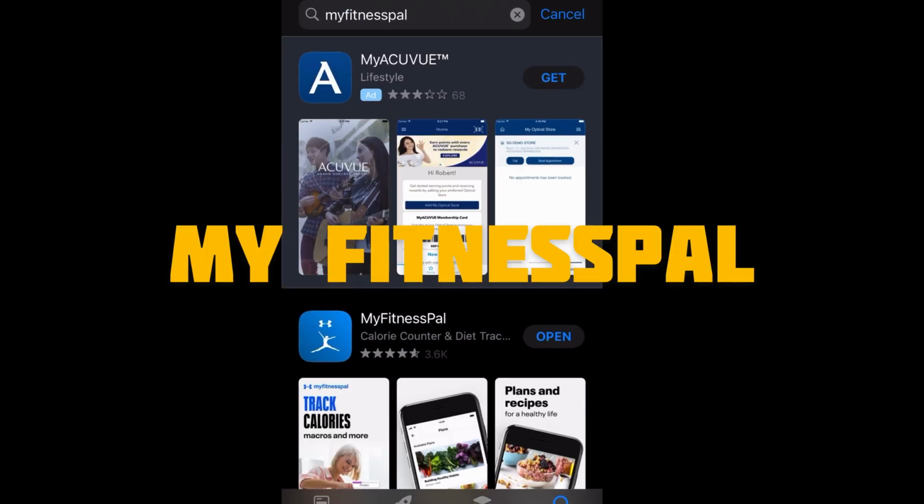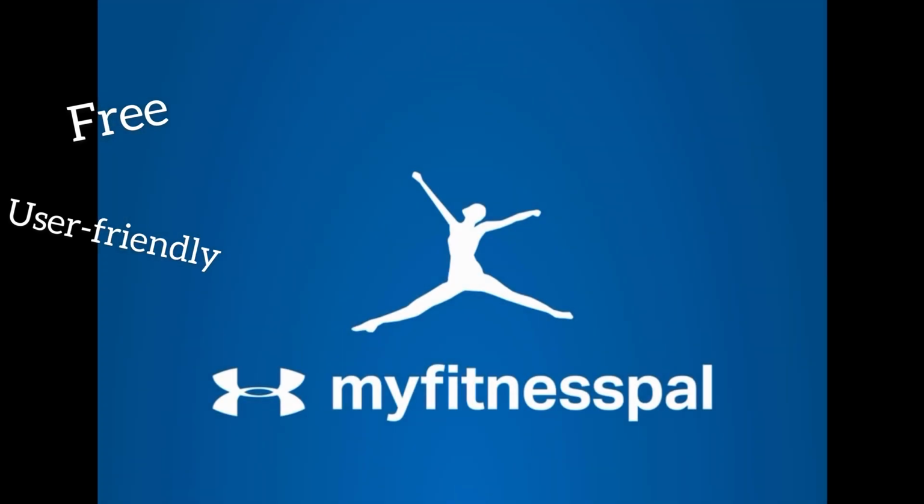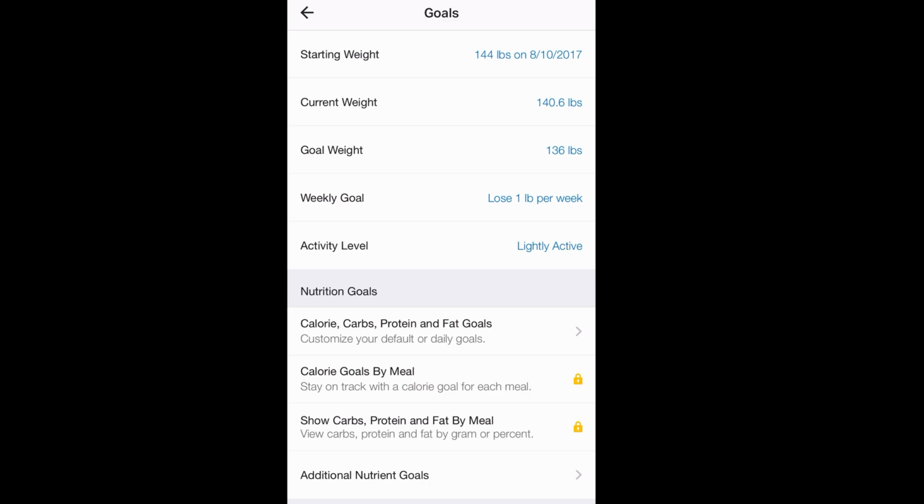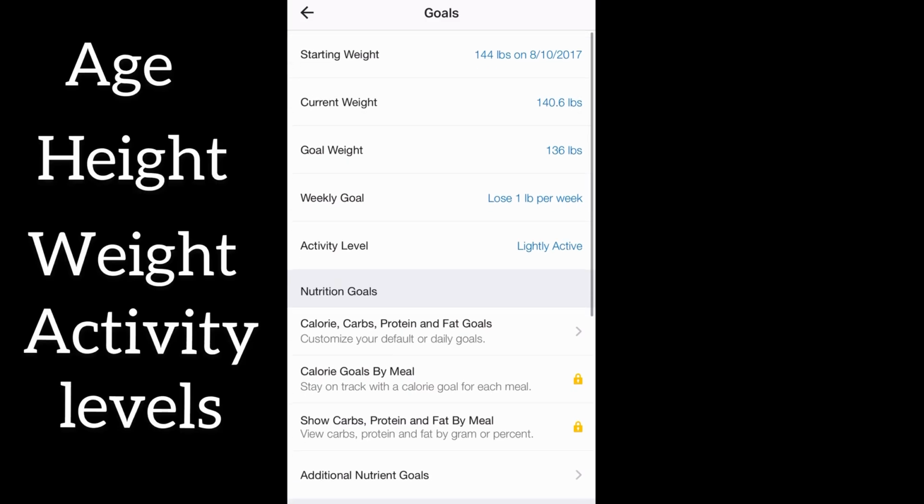Step 1. Grab your phone and download MyFitnessPal. It's a completely free app. You don't need the premium at all. I've been using this without any problems for the past 3.5 years. Once you download the app, they'll ask you for your age, height, weight, and activity levels.